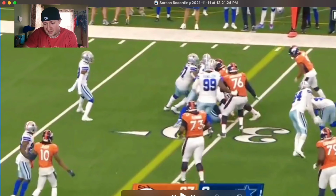I like Javonte Williams. I think he's a safe get in Dynasty Fantasy Football if you need a running back, especially if you want to stay on the younger side.